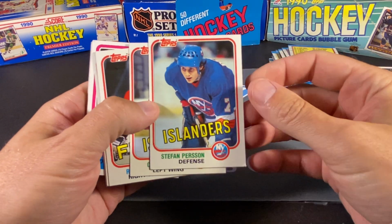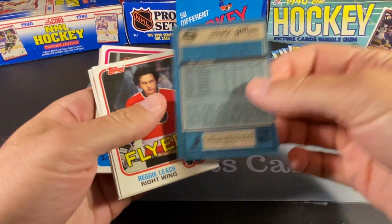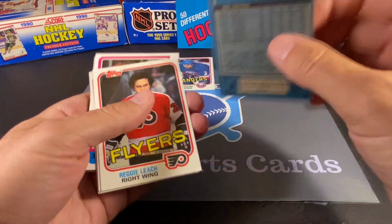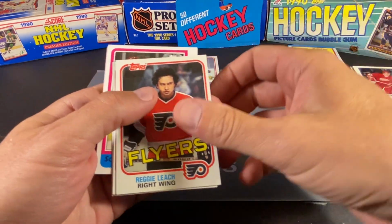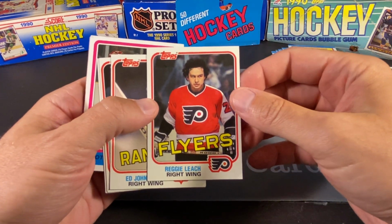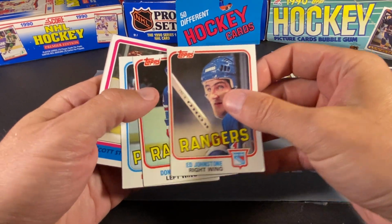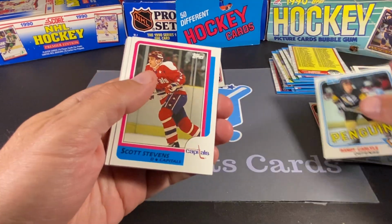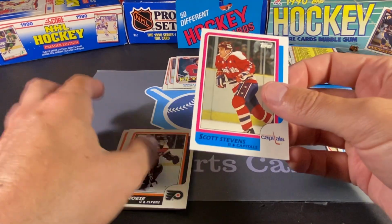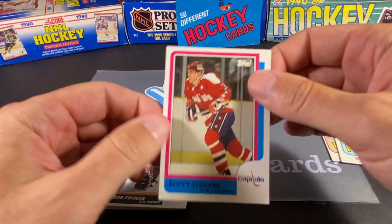All right, so we have some '81s here. We have a really nice Islander, Stefan Persson, an even nicer one with Clark Gillies. A little miscut. The Persson is centered a little better. Reggie Leach, that's a very nice one. Ed Johnstone, Don Maloney, Randy Carlisle. We have an '80, is this '85 or '86? This is '86, Scott Stevens. Okay.